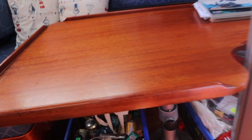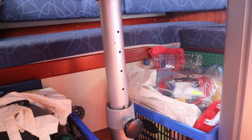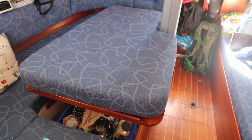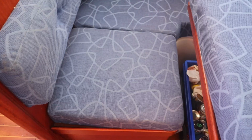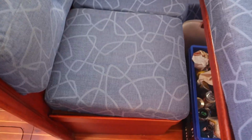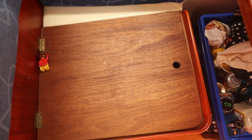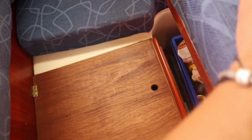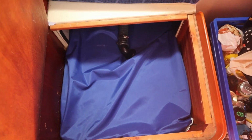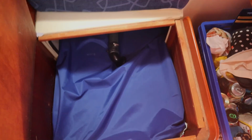As you can see, we can drop our table down, put the pillow up and make it a bed. Underneath the couch is storage as well. I will show you a few. This is where we store our flexi tank, a water tank of 100 liters.